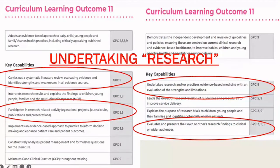Now, the more challenging bit, I think, of meeting these research domains is when it implies that the trainees are going to be undertaking their own research. So on the left, you've got carries out a systematic literature review. This is slightly odd phrasing. I mean, a systematic review means something very thorough, and I don't think we would expect core trainees to be undertaking a systematic review. I think it means doing a literature review in a systematic fashion. So just understanding a bit about PubMed, Cochrane, what resources are out there, looking at review articles, going to the meta-analysis or the systematic review to answer a question rather than looking at individual studies. That would be how I would interpret that.